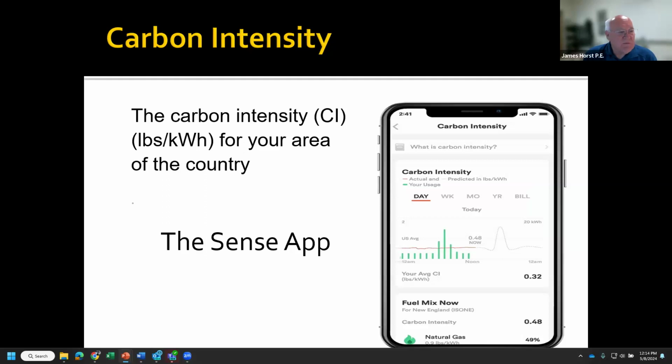So how do we figure out the carbon impact of electricity that doesn't have any fossil fuel burning in the lab? We have to go back and look at the carbon intensity. That's how many pounds of carbon we produce per 1 kWh of energy. So we use the Sense app, which you can see there on the right. In the areas that we're at, it gives you a day-to-day or average over a week or a month, whichever you use, of the carbon impact of the utility you're using for the lab.